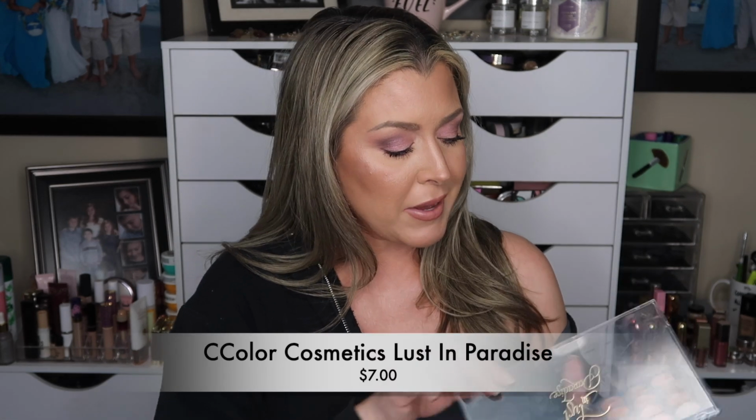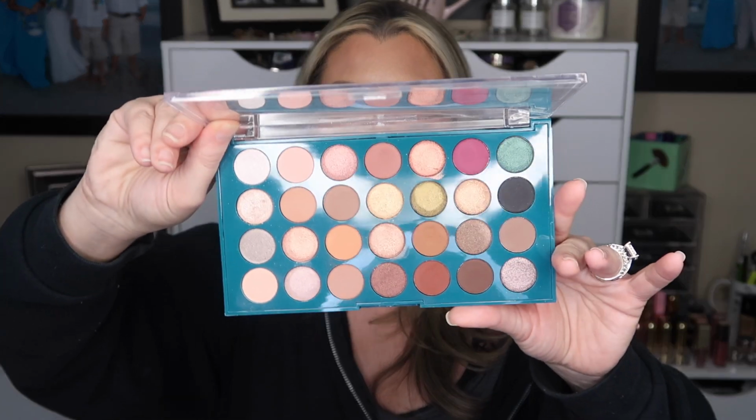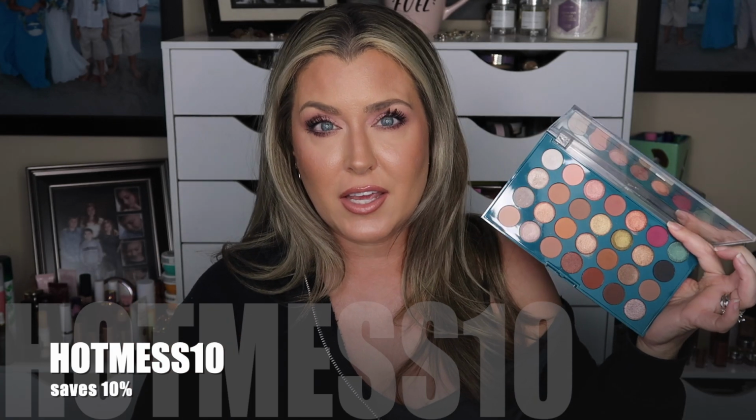Okay, sticking with kind of larger palettes, this is actually a dupe for the Too Faced, I forget what it's called, Natural Lust palette, I believe. This is by Gerard Cosmetics. This is called Lust in Paradise. You guys, this palette is $8, $6. I don't know. It's very inexpensive, I'll tell you that much.